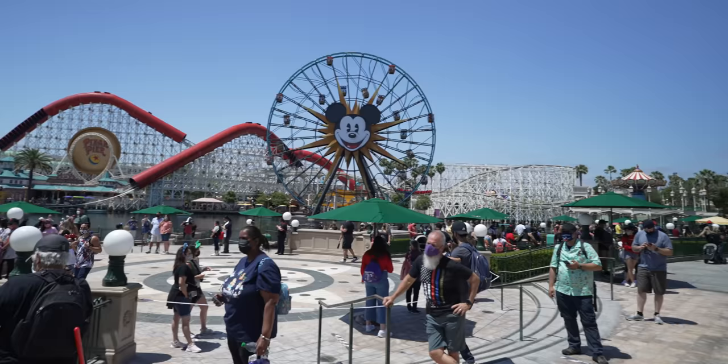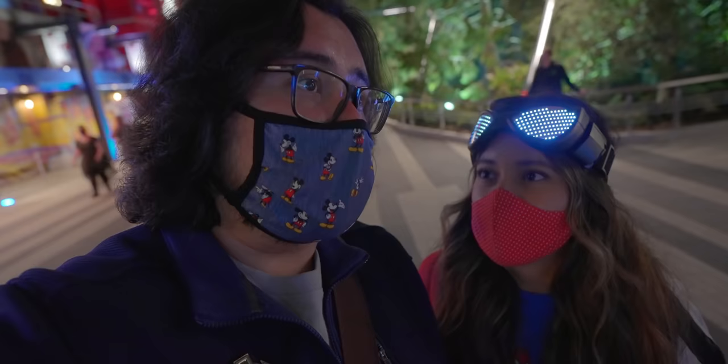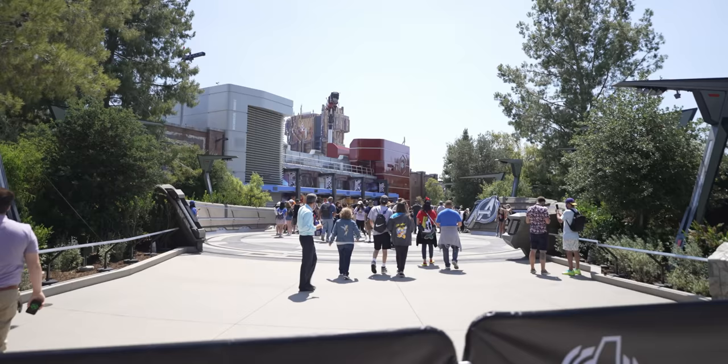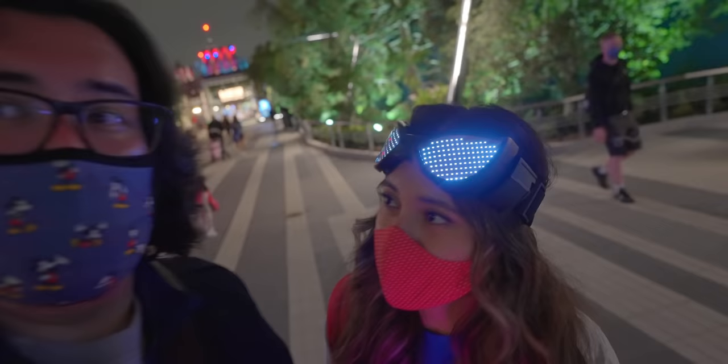lines here in Avengers Campus. You're going to have to get in line to get food, to get water, to go to the restroom, to get on a ride. In line to buy some merch. And lots of mobile orders. So just be prepared for that, letting you know. There's even a line to get in here. Yes, right now at this moment.